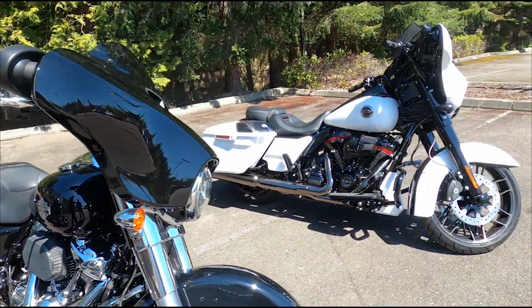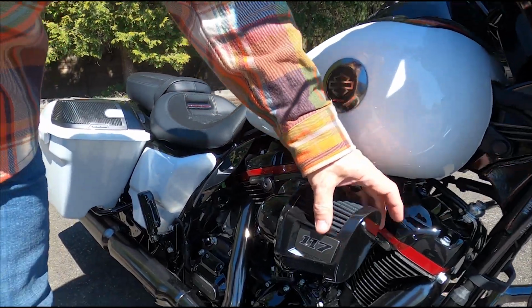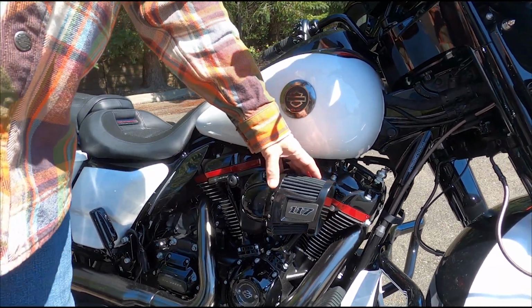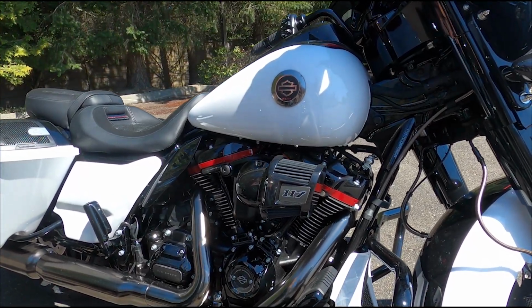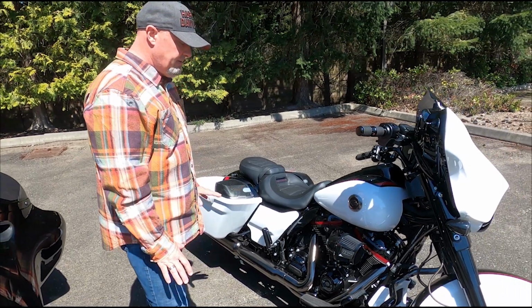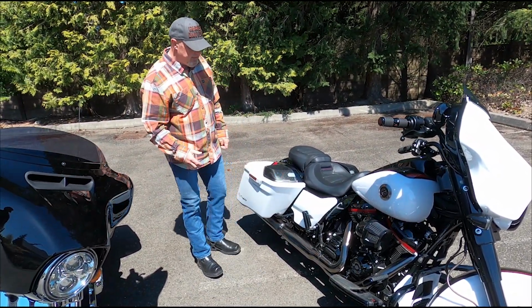The CVO comes with this snorkel air cleaner. Very large surface area for air intake, so you've got plenty of air coming in. Now this exhaust is factory exhaust, but it's definitely a little cut above in terms of performance.